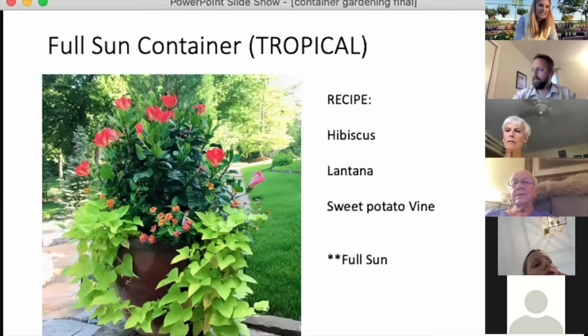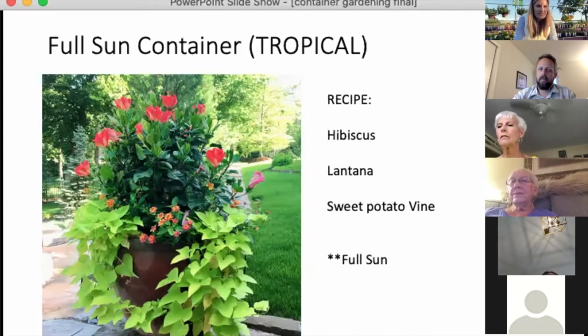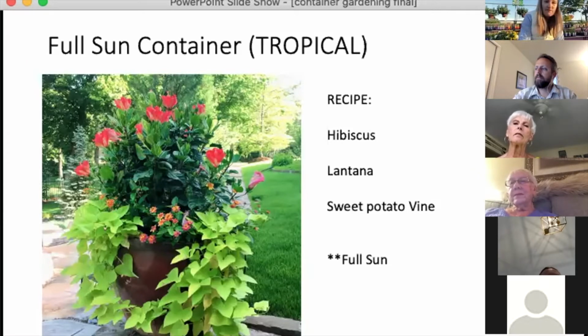But hibiscus is a tropical plant. So around here, it will only live through the summertime. You could try to bring it inside, but they are a little fussy. With lantana, which attracts butterflies and bees, that's a good filler. And then the spiller is the sweet potato vine. All of those are super tropical. The colors coordinate together, and it's for sure a full sun. It can sit by a pool deck.